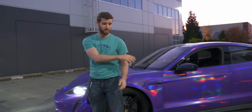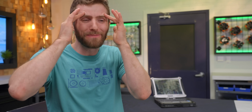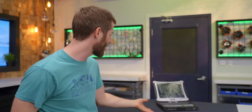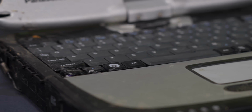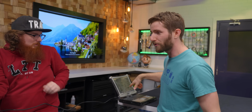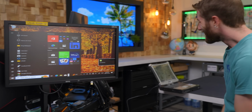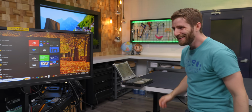Here, catch. Don't you hate it when that happens? I completely misread the time. I'm not due there for an hour. Let's find out if this thing works. Okay. Oh no, no way. I saw that screen flicker when I plugged in the display. No, it still works! Stop! Does that count? It's still a functional computer.